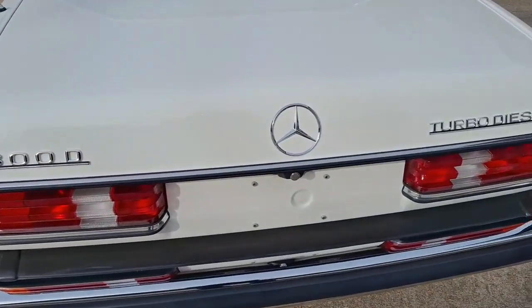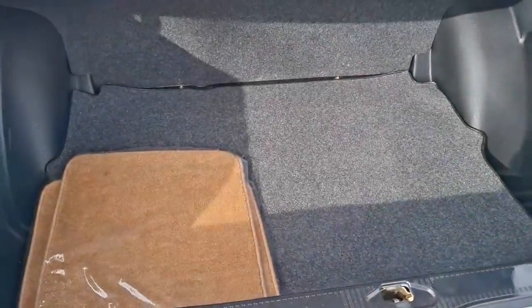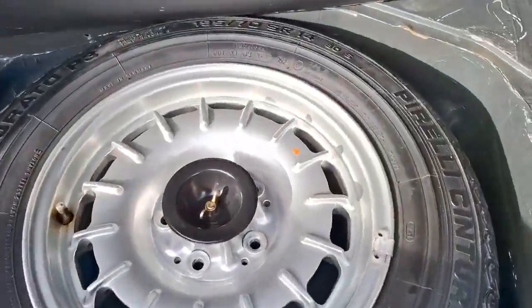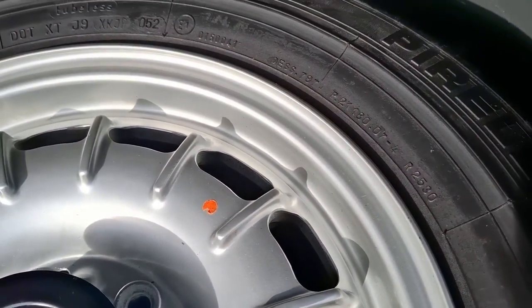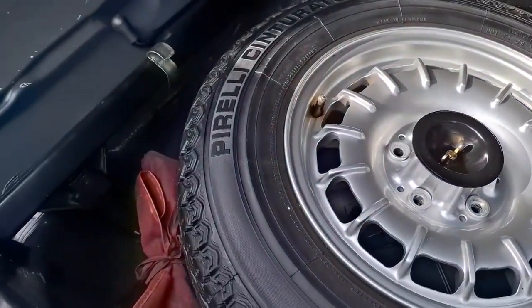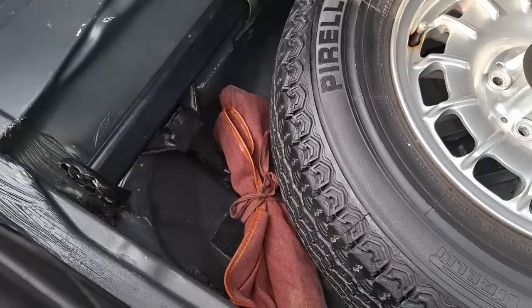We'll go ahead and take a peek in the trunk. There's the rear floor mats. Scott wrapped those in plastic. But check this out. This is the original bunt wheel. There's the original dot from the assembly line to denote that it was supposed to be installed in the trunk. That's the original Pirelli tire. Of course, there's the jack and the toolkit.